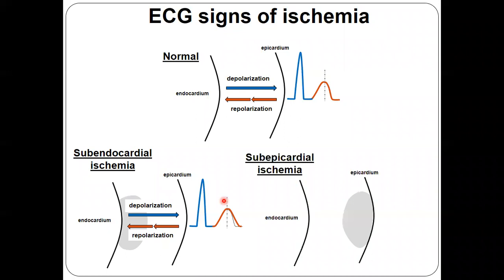Now, what will happen when we have a transmural or, let's say, severe subepicardial ischemia? The depolarization still goes the same way from the endocardium to the epicardium. This is why the QRS complex is not altered. But the repolarization here cannot be started, because you need to generate ATP to pump out the sodium.